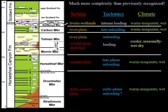The Horse Thief member, we have channels that are starting to stack up and become very, very dominant at the top of the section. And wouldn't you know where we get lots of paleochannels? Gee, that's where we get lots of dinosaur fossils. Very, very important. Then we have these two lithomembers, the Morin and the Tolman, where we see the channels become quite small. We actually get very, very poor coal development, even though we have the marine environments poking their nose in, the so-called Drumheller marine tongue. Very, very poor coal development associated with that. That's really odd. It's very peculiar geologically.